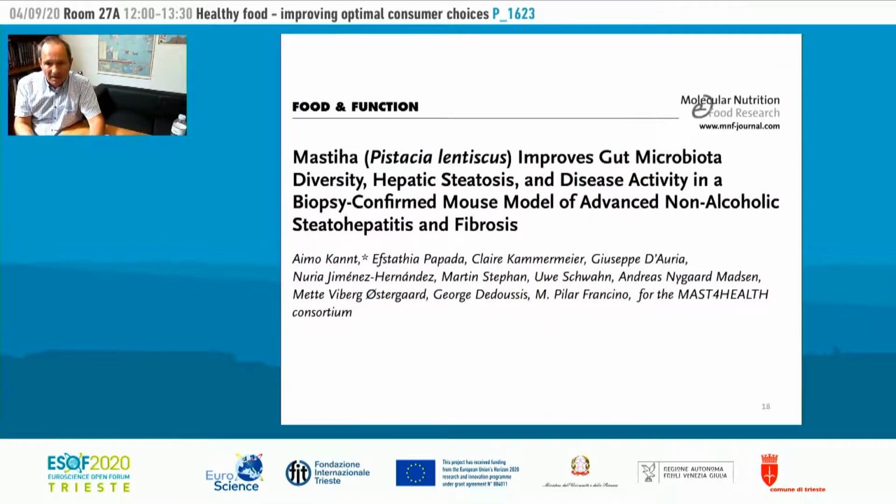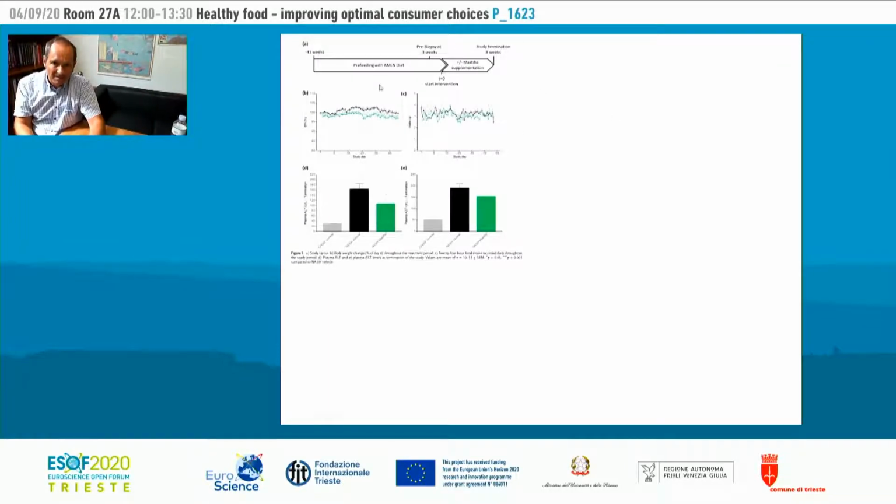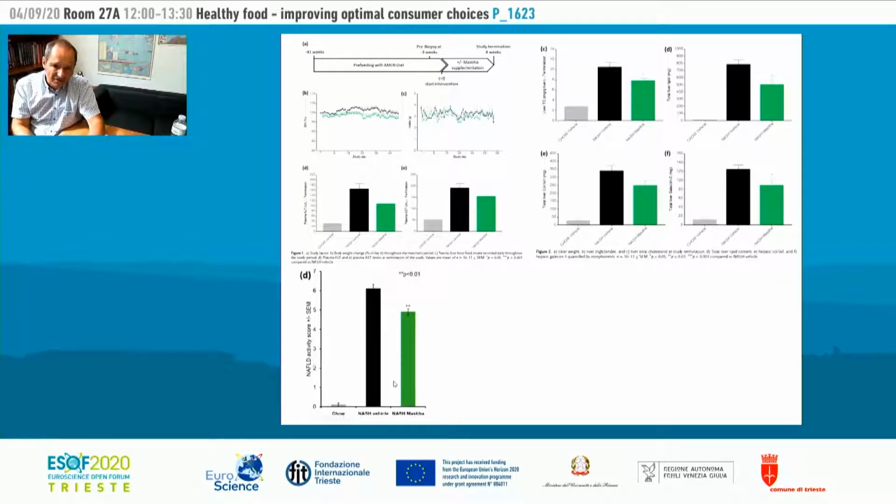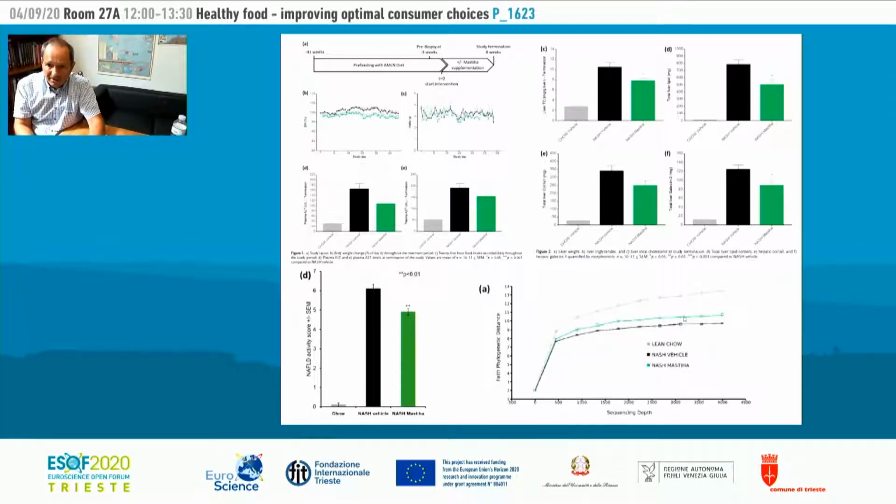So in parallel with the human trial, a mouse trial was run by the Sanofi group, and in mice that were fed with placebo and Mastiha for 8 weeks, there was no difference in weight gain or calorie intake. But after Mastiha supplementation, there was a decrease in hepatic enzymes, a decrease in fat content in liver, in total cholesterol and total fat, a decrease in collagen and galectin. Both markers are reflecting fibrosis and inflammation, and a decrease in NAFLD activity score, which was very important to show the effect of Mastiha on this clinical parameter, and also an increase in diversity of bacterial population, as was shown and confirmed in the human trial.